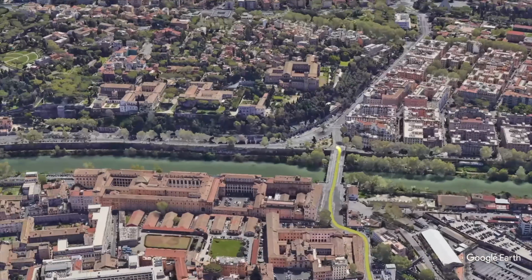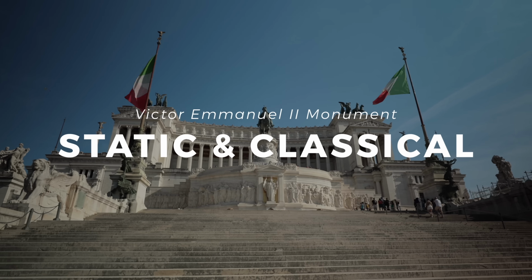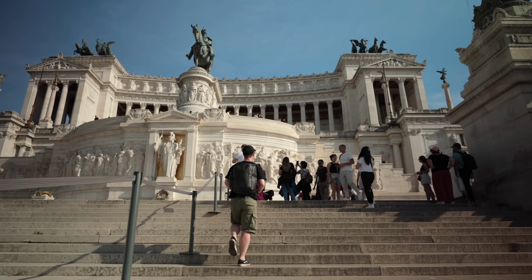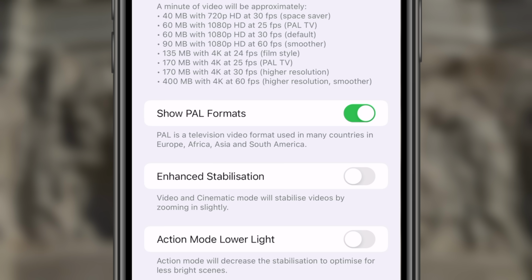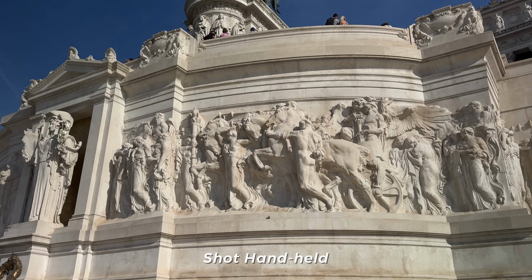And for this, we're heading to the Victor Emmanuel Monument, where the filmmaking style is static and classical, so no camera movement with any of these shots, edited to classical music. Now it's getting late and we're losing light fast, so let's set a 10-minute time limit for this location. I don't have a tripod with me today, so I'm going to re-enable my phone's image stabilization, which will help me get a much smoother, more stable looking handheld shot.